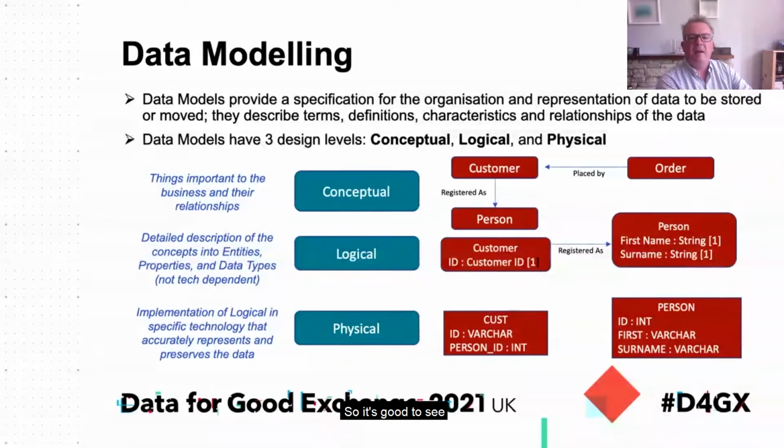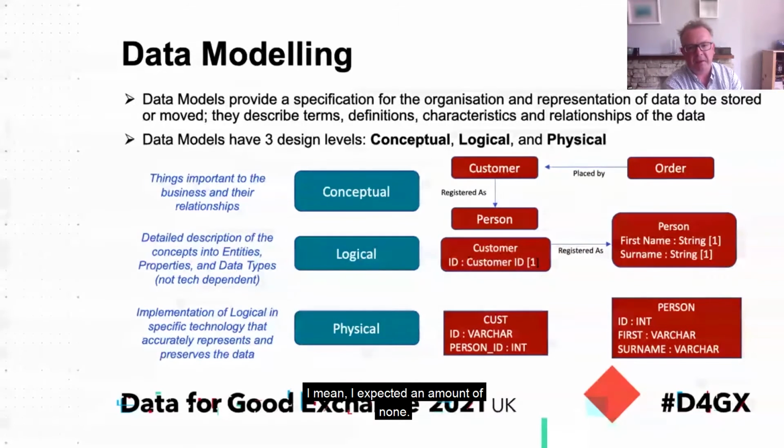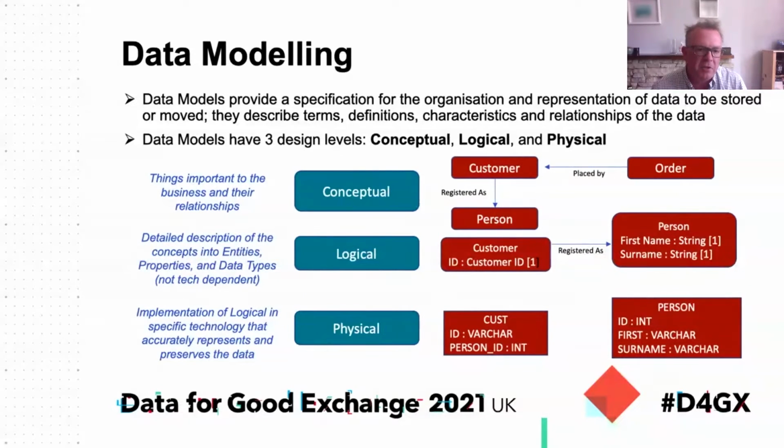So it's good to see that there's some conceptual modeling going on. Sometimes that can be missed. People don't often tend to see the value of it until you get to quite a large organization. I mean, I expected an amount of none. I equally expected an amount of logical and physical. So maybe we can have some conversations about that sort of leveling of data modeling as we go through.